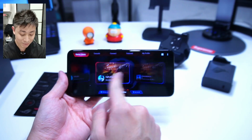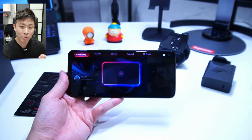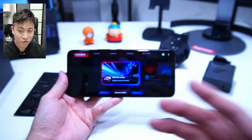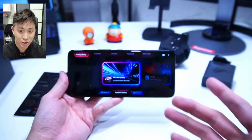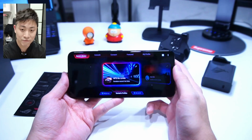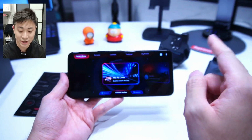And while I'm doing this, I'm actually feeling a bit of haptics going on with the phone itself. So I want to point that out very quickly because it does have this very nice haptics engine that gives those little tiny vibrations whenever you do some interactions, just so that it feels that bit more engaging. So I love that about the ROG Phone as well.